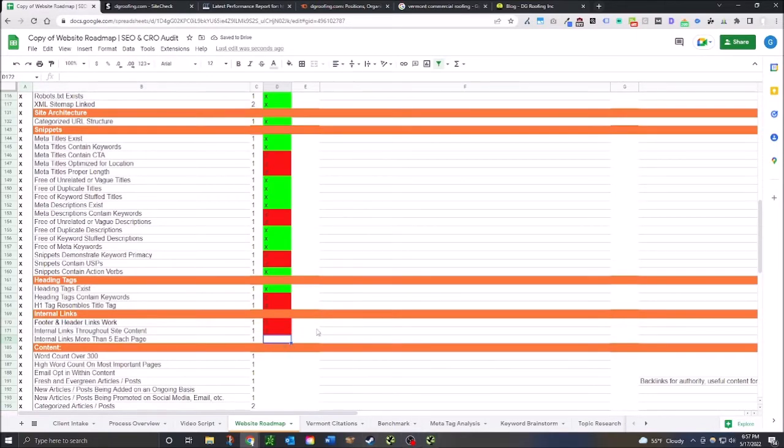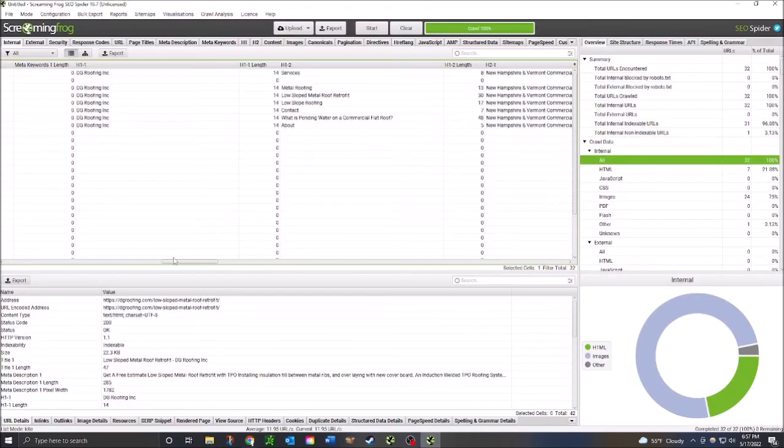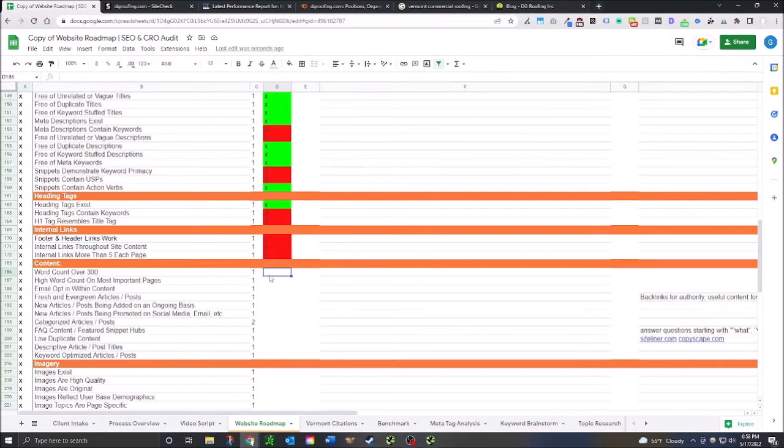And yeah, you're going to want more than 5 of those per page. That may change if you just don't have more than 5 pages to link to. That's okay. Let's take a look at the word count for these pages. So the word count is pretty low. I do usually recommend that you want each page to be at least 300 words. That's just bare minimum to be competitive in Google.